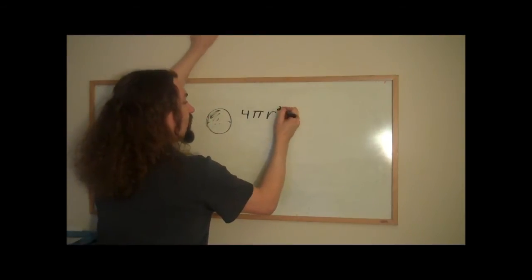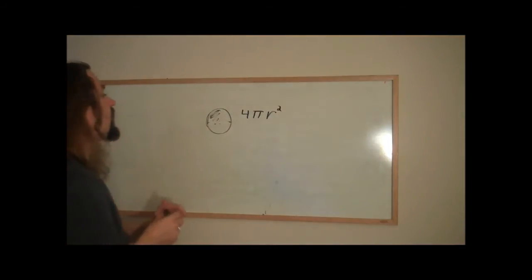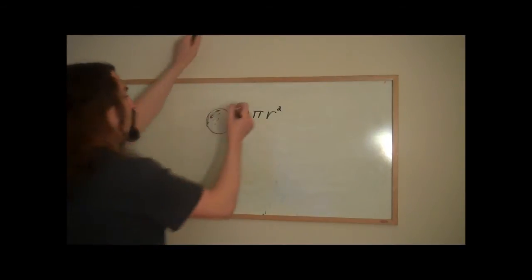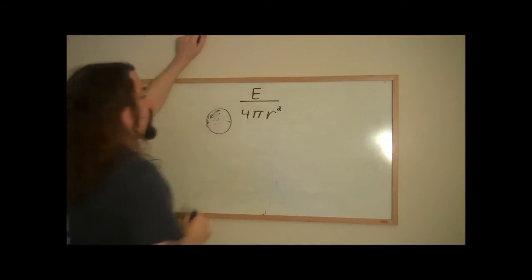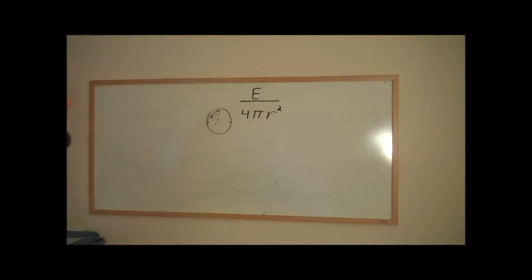radius squared, because we're working in multi-dimensions here, specifically 2. Now, this is the area of the sphere. And all you have to do is divide the energy into it, and you'll get the answer. So, let's see if we can figure this out, okay?